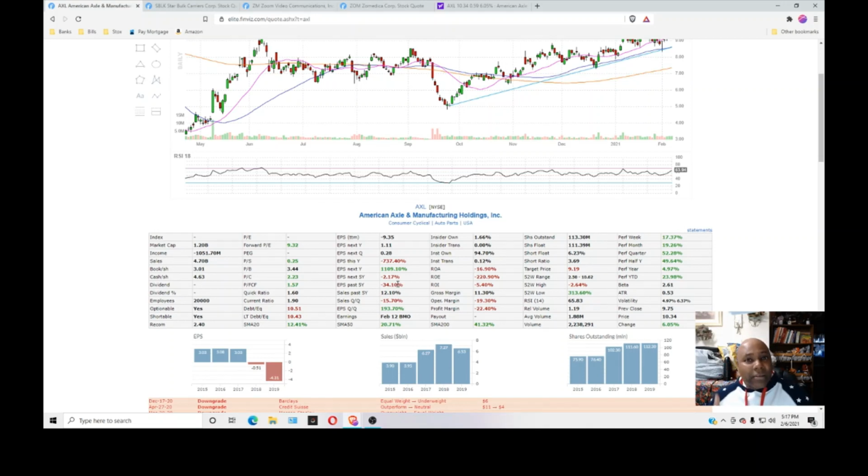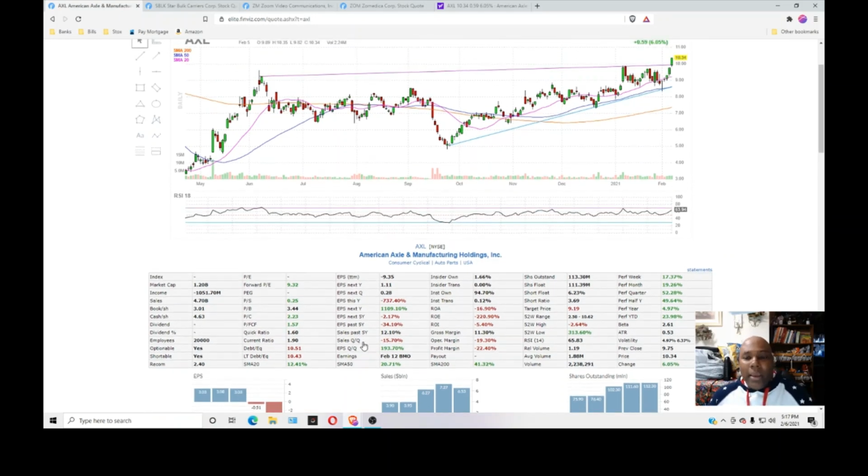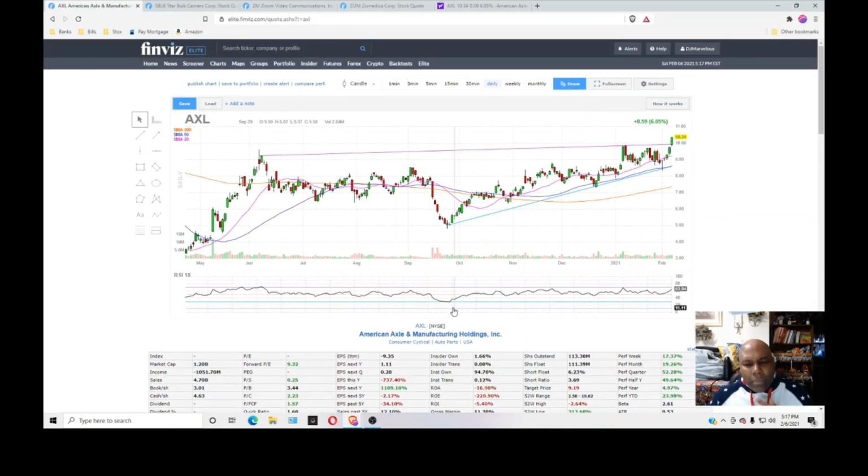When that EPS goes up, guess what? Stock price is not usually far behind. It's going up as well. Now, what I like about this is that ever since near the end of September of last year, this stock price has been slowly rising. Also, the volume in this company's shares traded, bought and sold, has also been rising.